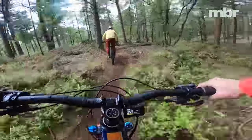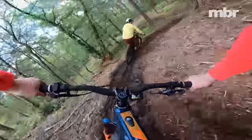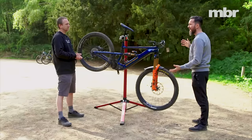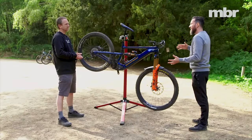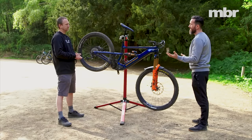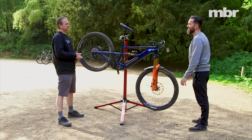Racers will like the smaller battery. A lot of racers want two or three smaller batteries. They don't want to be carrying around a big 750 watt hour battery if they don't need it, because it's not enough to get them all the way around anyway. They're going to have to change. But for me, or a regular rider going out on a Sunday, it's just not enough.